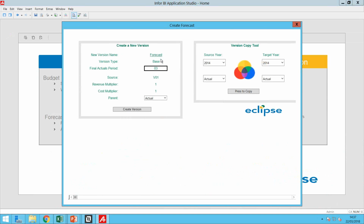You've got to consolidate a new forecast by blending maybe actuals and budgets together, adding them up through Excel, whatever. Something we can get away from. We can come in here and tell the system we want a new forecast, and give it a type. I could choose an optimistic one, which would allow me to use some simplistic multipliers. And I want a 3 plus 9, so I'm going to say final actual periods is 3.